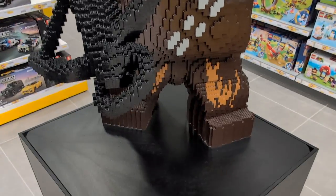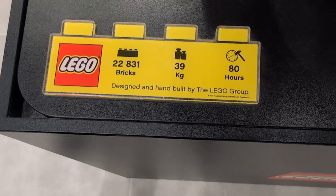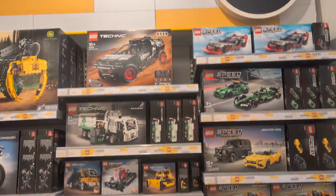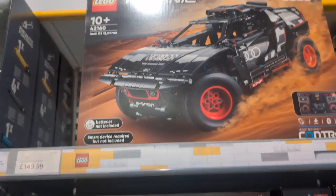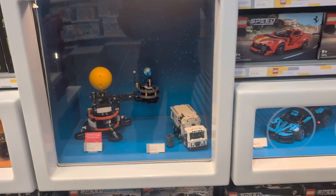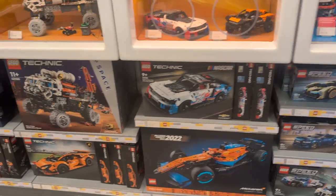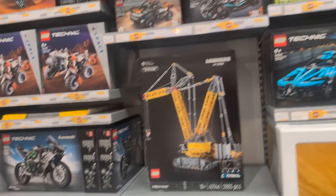So the first thing that greets you as you come into the store is this giant Chewy, brick built, of course. And there's all the pieces it took and the weight, etc. But I feel I've seen him before in Sainsbury's, maybe. Anyway, on to looking around. Speed Champions, looking at some of the various sets I don't take too much interest in, as you possibly know that I'm more Star Wars orientated. But yes, lots of Technic and Speed Champions.